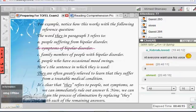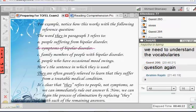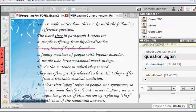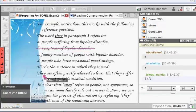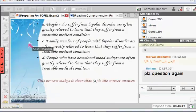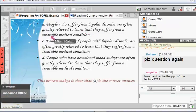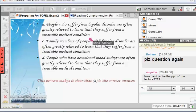Okay, answer A. Yes, this is the correct answer. Thank you very much. The question was which of these options we can use. "They" refers to one of these, whether A, C, or D. Let's take it step by step. If we replace it with choice A, it will be: people who suffer from bipolar disorder are often greatly relieved to learn that they suffer from a treatable medical condition.